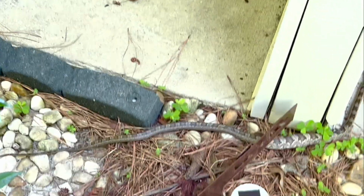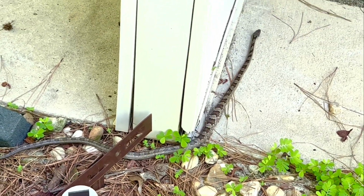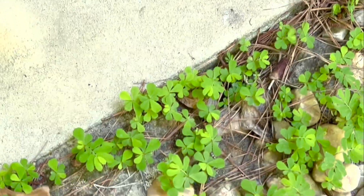Okay, so I'm setting up my camera, my phone to do birds, and look at what's here. And it's had something to eat. Let me see if I can pick it up.